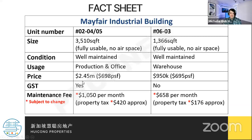GST is involved because it's company owned. For maintenance fee, it is only 1,000 odd per month, and property tax is $420. These are all subject to change, and the maintenance fee depends on the MCST. The other unit is a smaller unit on the sixth floor. The size is 1,366 square feet, also fully usable.